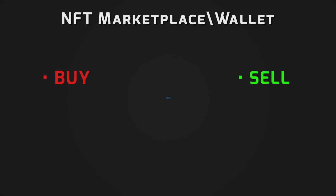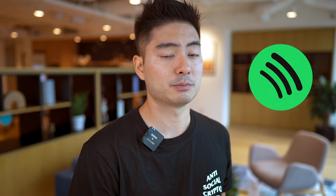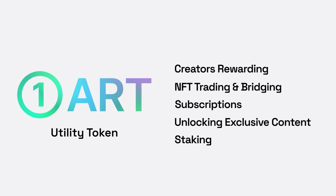Art Wallet essentially is a smart and safe storage platform for your NFTs that connects you to the most trustworthy marketplaces. You can buy, store, trade, and own exclusive NFTs in this marketplace and in the wallet itself. Just as we listen to music on Spotify, watch videos on Netflix and YouTube in the real world, we make payments for these services with our credit cards. You can also do all of that and even more on the Art Wallet platform. But instead of using your card, you'll use the OneArt token and NFTs.